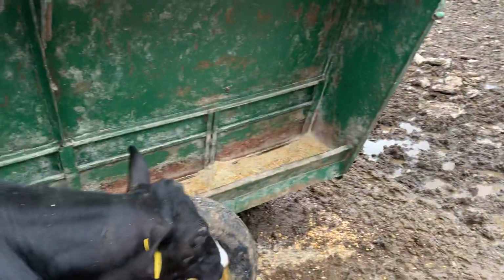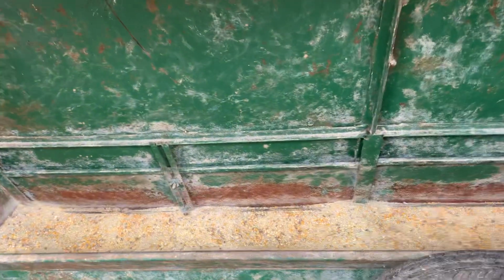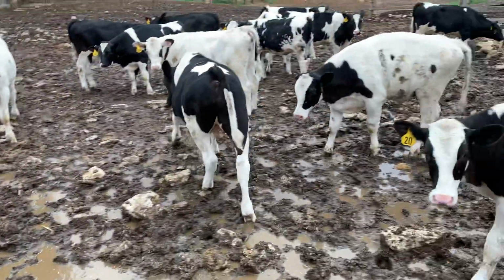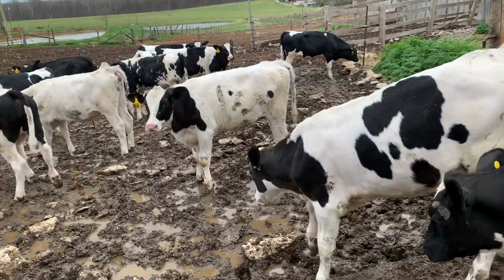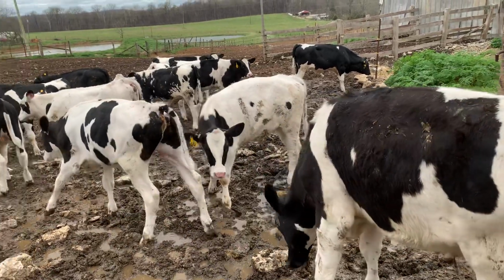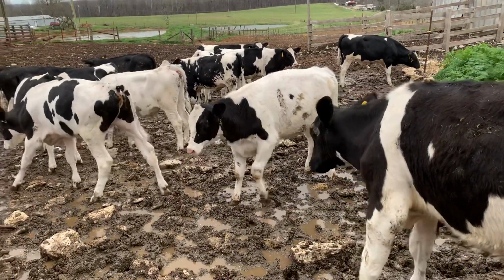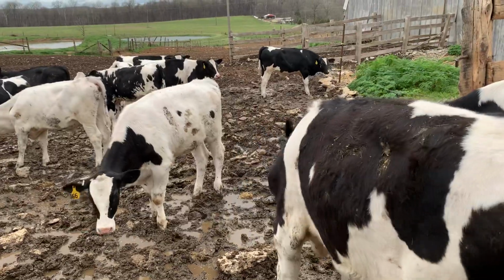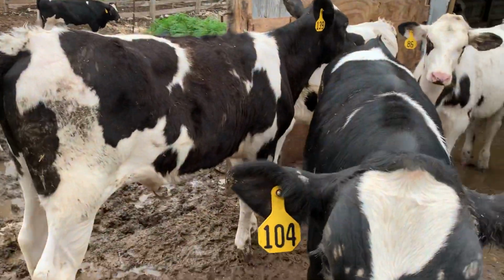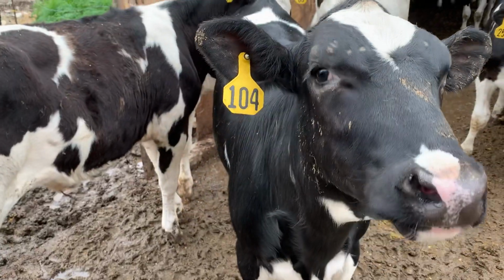But yeah, there's their feed. They don't really like the powder, but they eat it anyway. I think it helps them. I implanted all these at 10 weeks. I'll implant them one more time. I forgot which implant I used, but they're growing, and that's what matters.